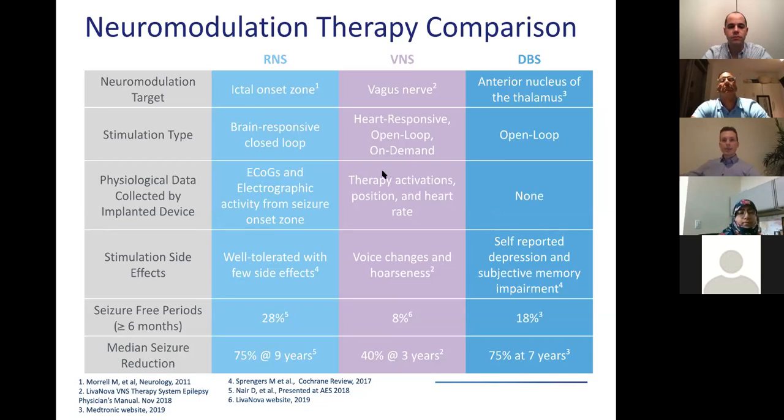VNS is able to record a certain, albeit low, amount of data. And of course, RNS at this point is able to record a limitless amount of data over time. We're developing and we're trying to work with the company and this company to increase the number of leads that they would allow us to be able to place, to increase the time for which you can record. Obviously, all those things would make the device potentially larger and more burdensome, so it's always a fine balance.